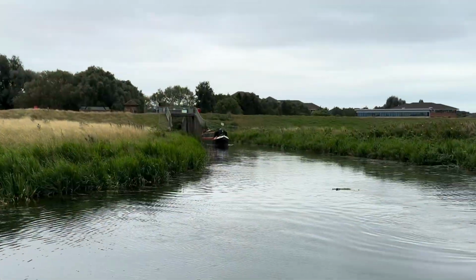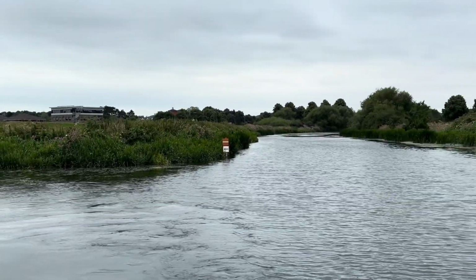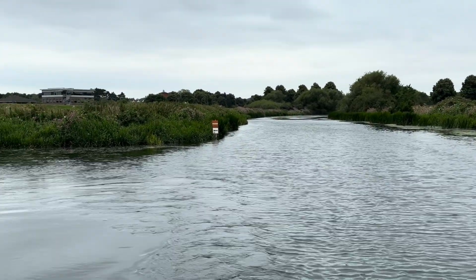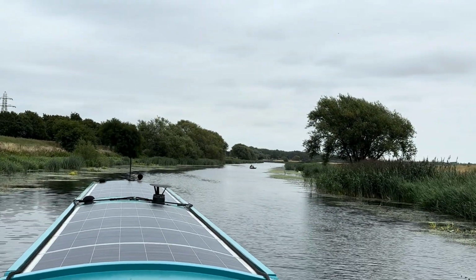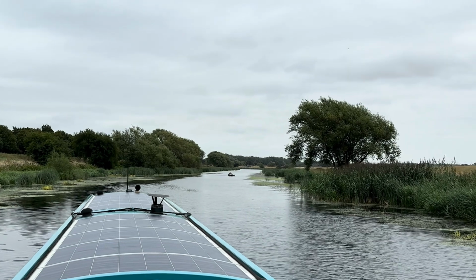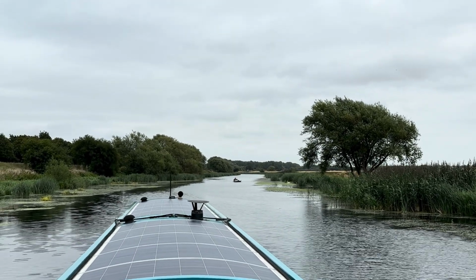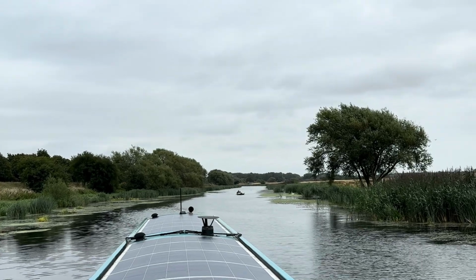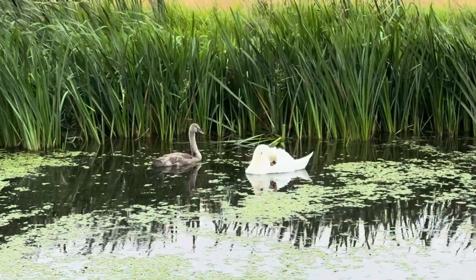Cool. That's where I've just come from, the lock. That's the River Nene mainline, I suppose. And this is where we're going. This is the direction of Peterborough. Unfortunately, it goes down the A45 for quite a way. So I'm not going to film this bit because it's jolly noisy. Obligatory swan shot.